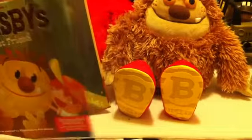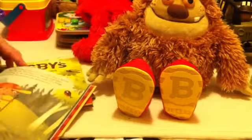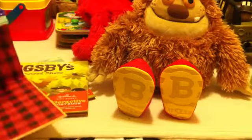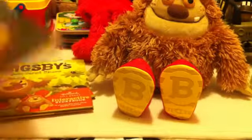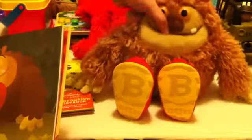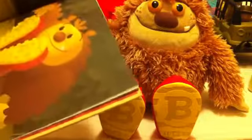The way it works is you read the story, and there are some key phrases. I'll find one. I'll show you how it works. So you read the story, and there'll be a phrase in the book that's highlighted in red. And when you read that phrase, it makes the animal talk. So I'll turn on Bigsby, and you can see how he works.